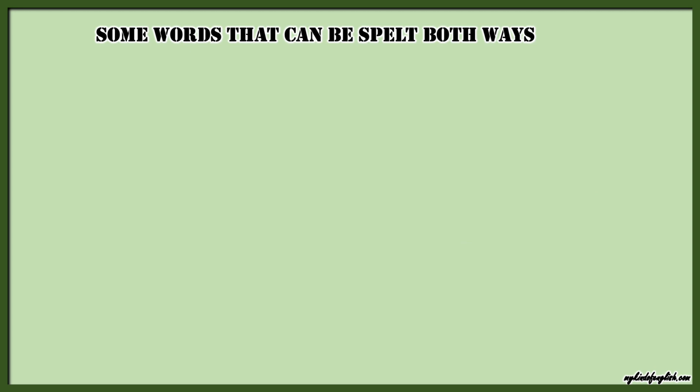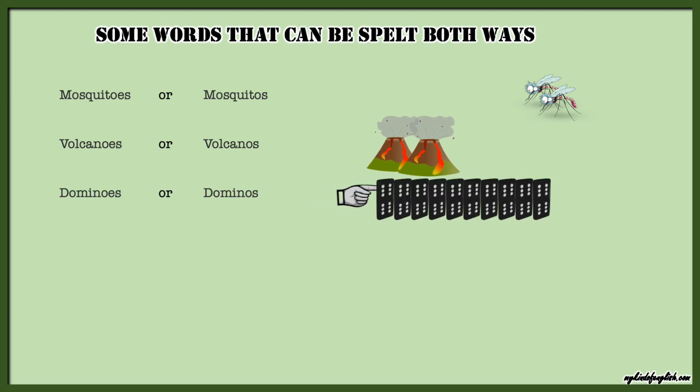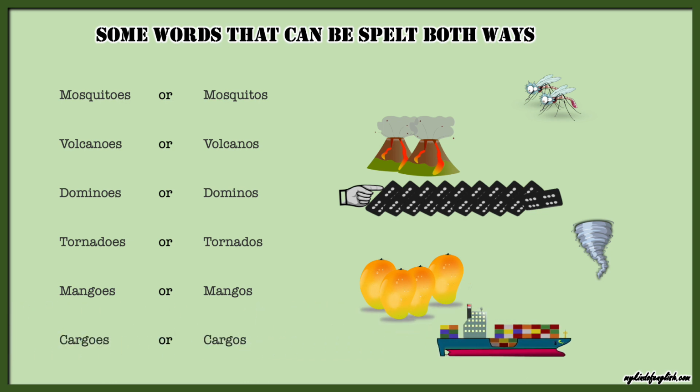Some words that can be spelt both ways. Mosquitoes, volcanoes, dominoes, tornadoes, mangoes, and cargoes. Looks like boat goes to me.